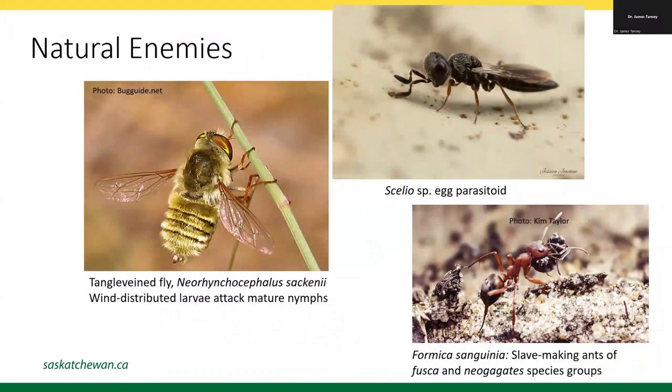Natural enemies, of course, affect grasshoppers much like they do a large number of other insects. These are just some of my favorites. They're not necessarily the most important for regulating grasshopper populations, but they are all interesting. There's Scelio species. These are scelionid parasitoids, just tiny little bugs, and they attack the grasshopper eggs and will parasitize them there. Tangle vein fly are less common than, say, bee flies or some of the other natural enemies. They compensate for numbers with being really interesting.